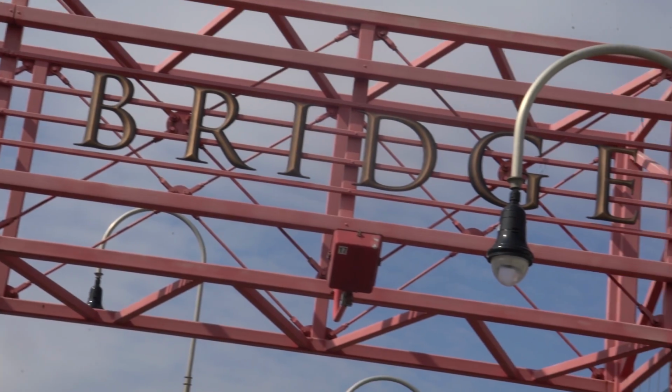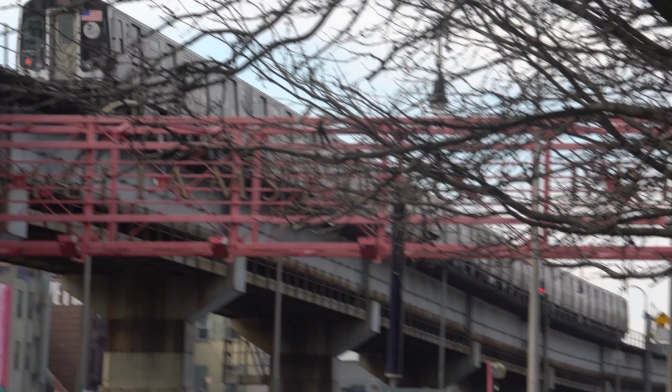There's this road called Broadway. Broadway cuts across all of Williamsburg, kind of splits the city right in half. If you pass under the Williamsburg Bridge over Broadway, it'll basically bring you into the entranceway of the hipstery area.